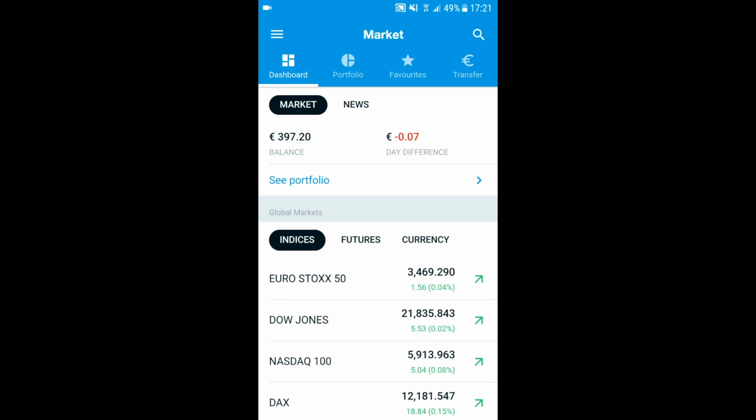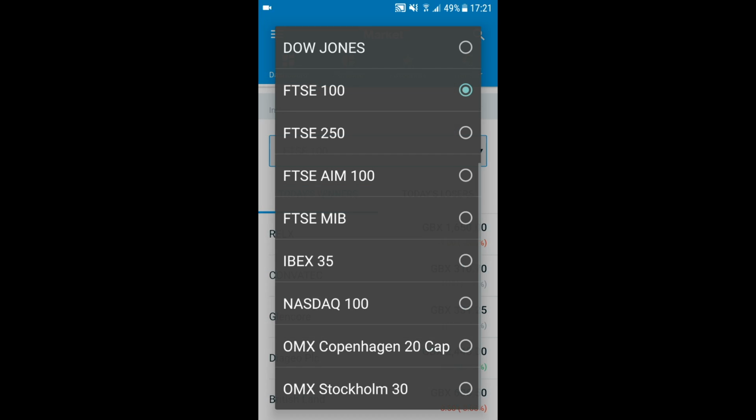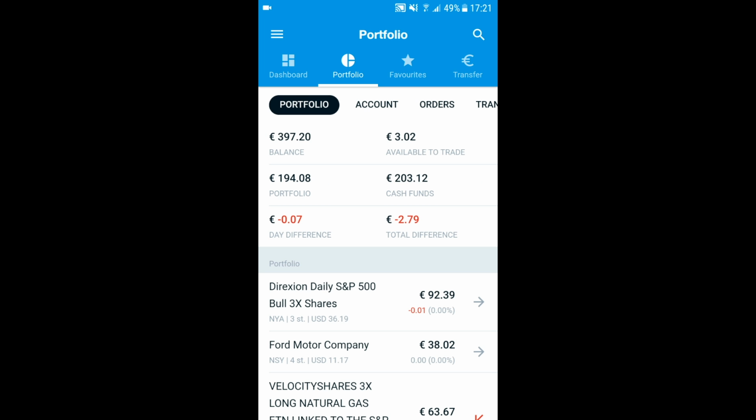And if I scroll down, you can see what some of the main indices are trading at, and then today's winners and losers, so what's been performing well and not so well. The homepage is very practical and it's nice to look at, which is important. A lot of other apps can look quite messy and there's a lot going on, but Degiro keeps it relatively simple and concise.